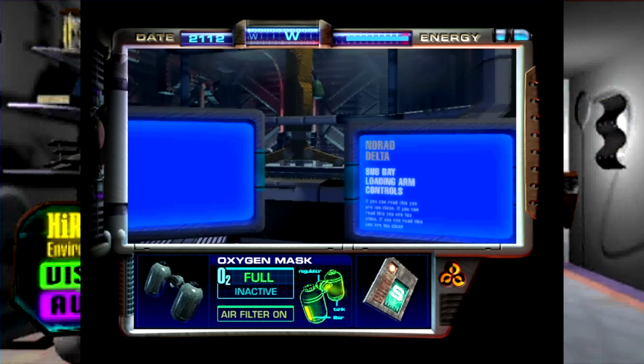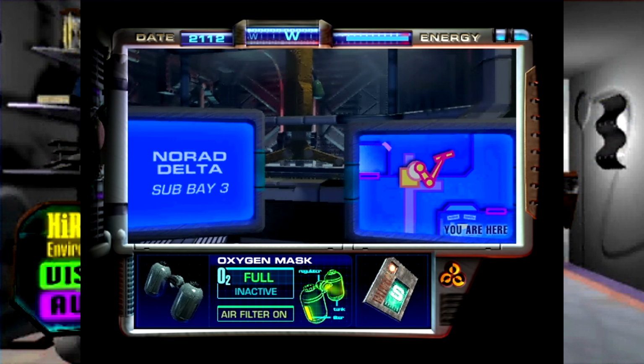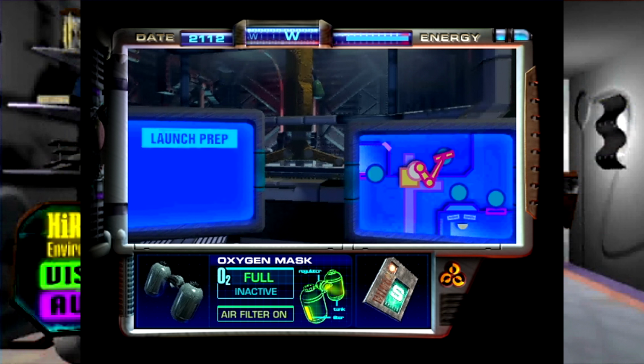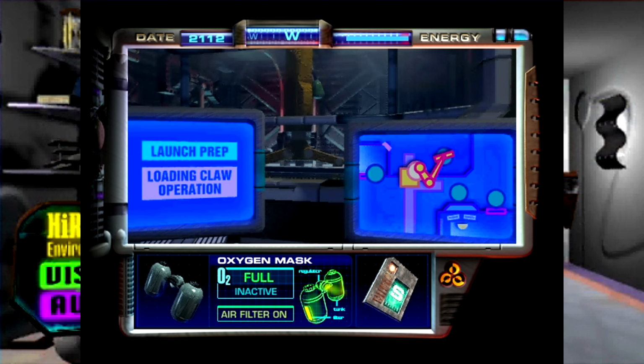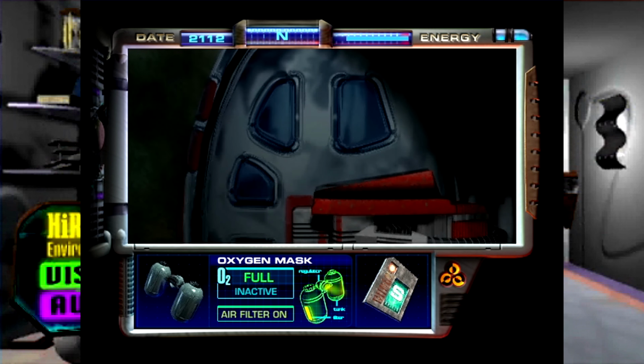We can play around with the systems here a little bit. Sub-Bay 3. I think it'll only really give us loading claw operation. We could do launch prep. Def Sub 4 damaged. Repairs required. Launch canceled. Yeah, about what you'd expect. Okay, so let's head on.